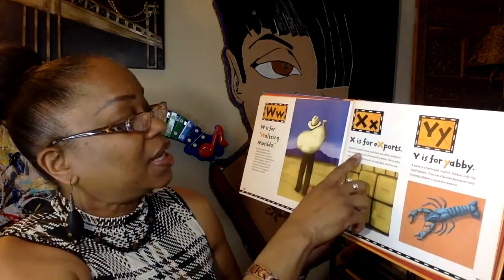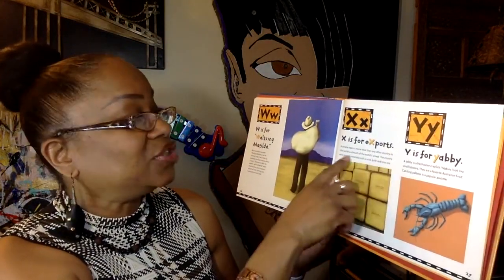X is for exports. Australia exports more wool than any other country in the world. I mean, of course, they have like 9 times more sheep than they do humans. Sheep is where we get our wool from. In case you guys didn't know, now you know. Australia also exports much of the world's wheat. The country also exports minerals such as coal, gold, and iron ore.